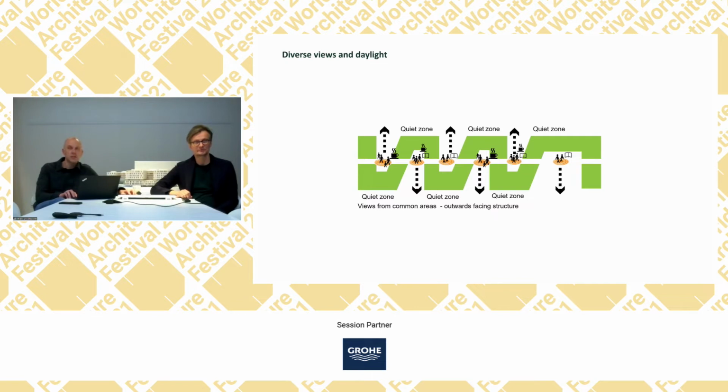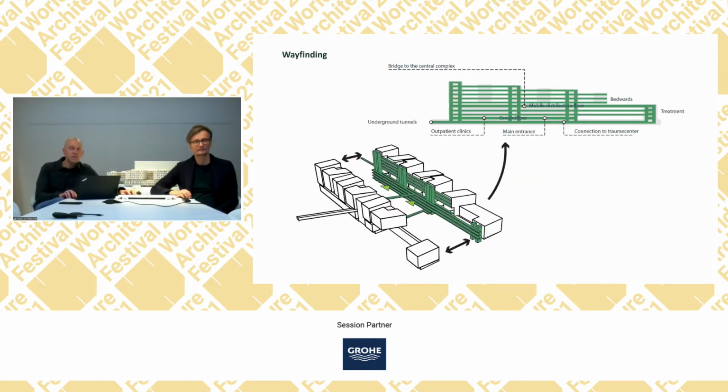The corridor connects to social zones, which have views to surroundings and ample daylight. Like a street with intimate plazas, it's an easily understood structure for staff, patients, and visitors alike. Intuitive wayfinding is at the core of this project. Here we see the central flow, the spine, which provides efficiency throughout the hospital like a backbone of the structure.